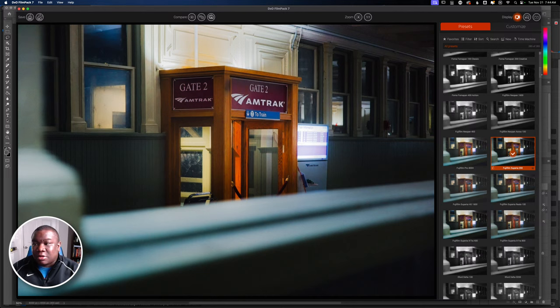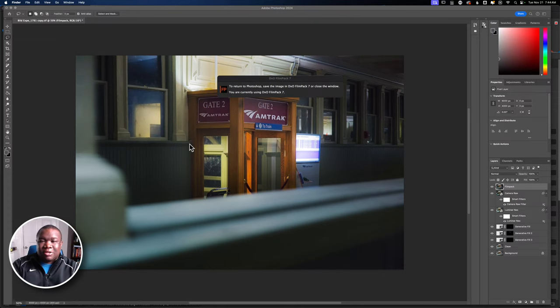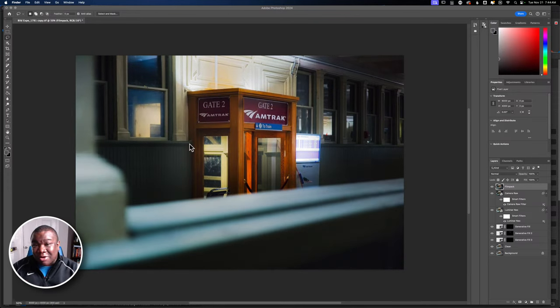Let me close that real quick. And then up here at the top, so this does work a little bit differently than some of the other DxO programs where down at the bottom you'll have an apply option. But on FilmPak, up here at the top left corner, you will have the save image, and then you'll have save settings as preset. You click save image. This is what's going to take you back into Photoshop. This does not work as a plugin to ON1 Photo RAW, so you do have to be inside of Photoshop.